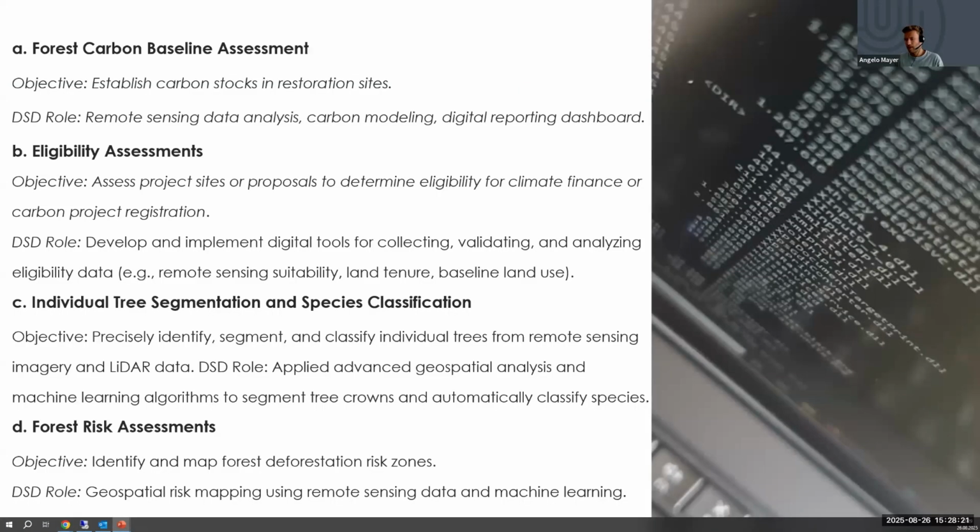First, let's look at our forest carbon baseline assessment project type. The primary objective here was to establish accurate carbon stocks in restoration sites, essentially creating a foundation for measuring carbon sequestration potential. Our digital solutions team took the lead on remote sensing data analysis, developed a carbon modeling system, and created an intuitive digital reporting dashboard that makes complex carbon data accessible to stakeholders.